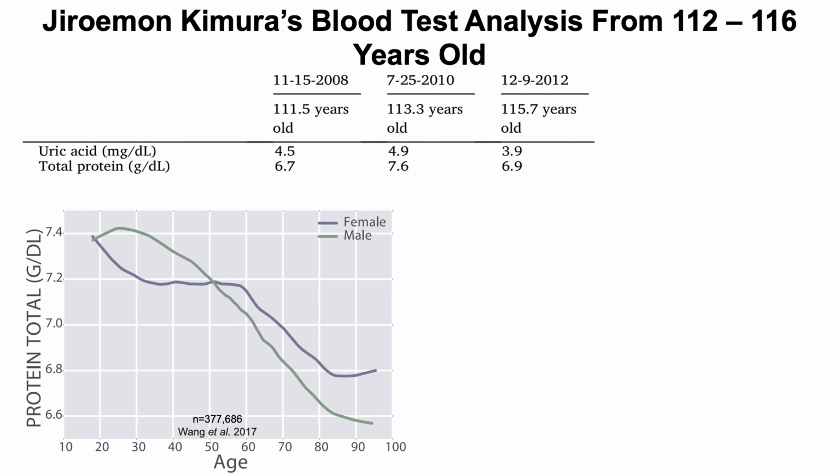Total protein levels decline during aging for both men and women, the data for men in green and the data for women in blue. Note that I'm only going to go over the data for men as it directly applies to Jurahimon. 20-year-olds have total protein levels in blood of about 7.4 grams per deciliter, and then they decline during aging such that 90-year-olds or older have total protein levels less than 6.6.